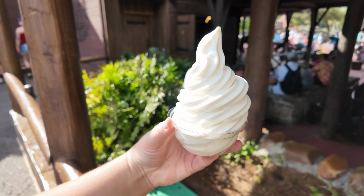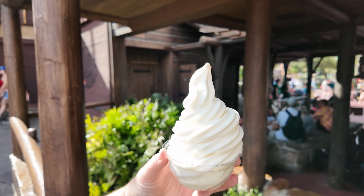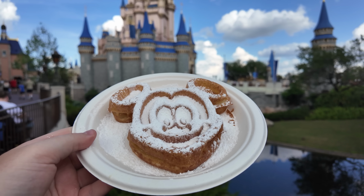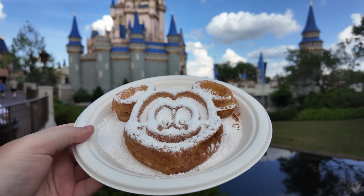Now this treat is definitely more on the expensive end of things that we've tried today. The cup of coconut Dole Whip cost me $5.99 and the waffle I believe cost me $6.50. So it's kind of expensive. It's a little over $12 for a snack. However, I dig it. So another one, I approve.